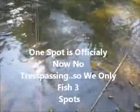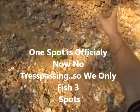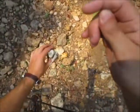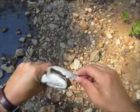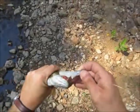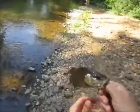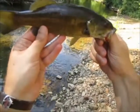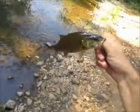There we go, smallmouth. Finally got one that didn't fall off, guys. Yes. All right. Not a terrible one, but no giant neither. But as a start, I finally got one that stayed on. A little smallie. Blood red eye.